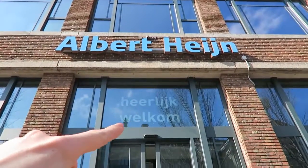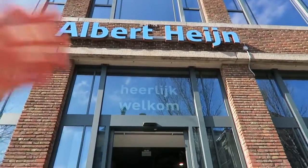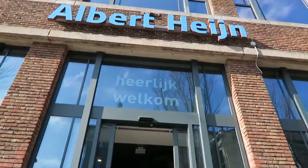I'm going to give you a Dutch food tour because I honestly believe the best souvenir you can take back with you is food. This heerlijk welkom means deliciously welcome. In Dutch it makes more sense than in English, I guess. Let's go inside. So this is where we come in.